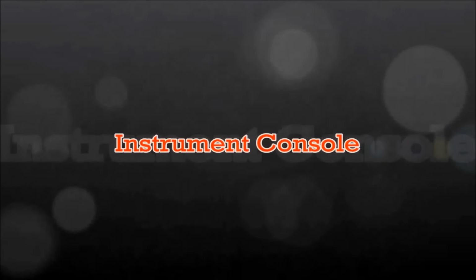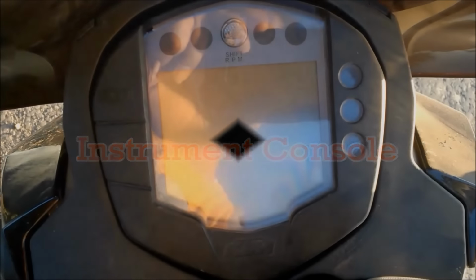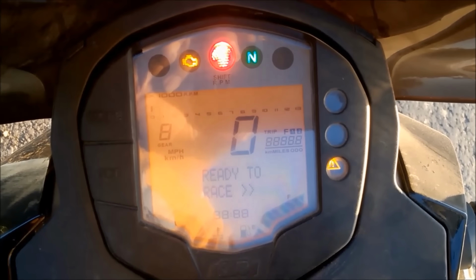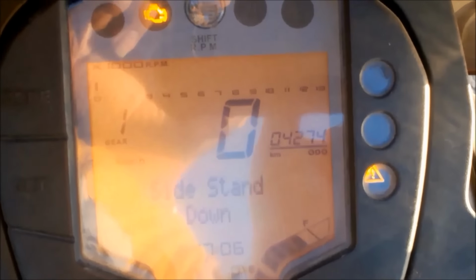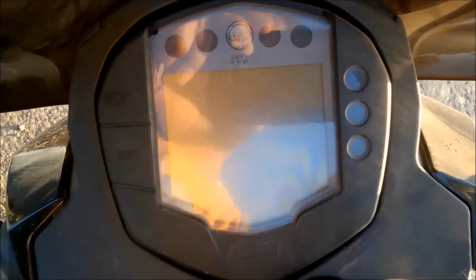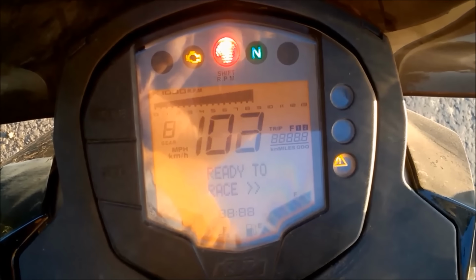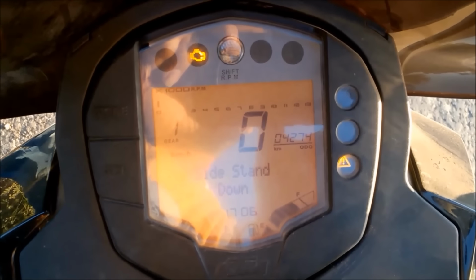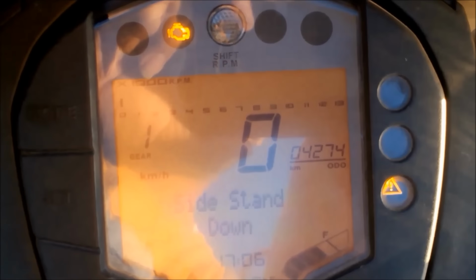KTM promotes the instrument console of the Duke as a cockpit, which features a digital speedometer, odometer, trip meter, and fuel gauge. This cockpit also has some LED indicators. The bike uses an orange-colored backlight. The instrument console is not easily readable, and apart from the speedometer, you will have to search for other things, but it comes with a lot of other features, like you can adjust the RPM red light limit as you prefer.